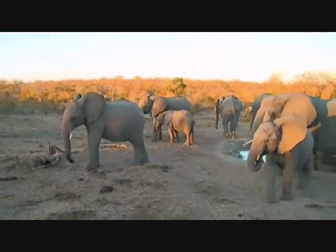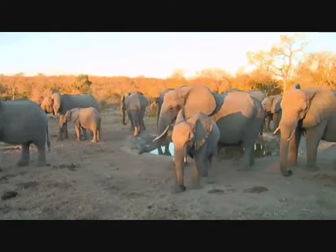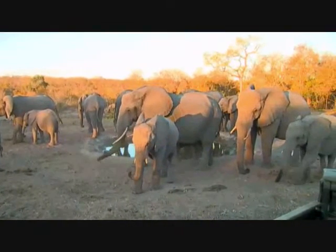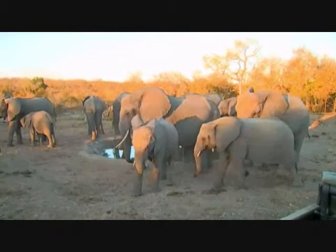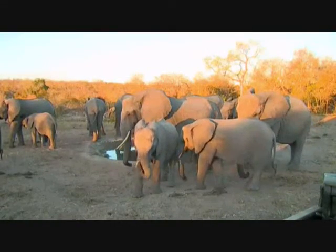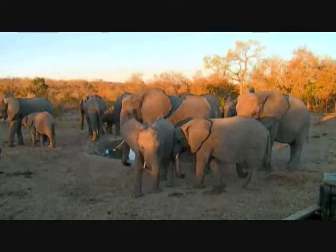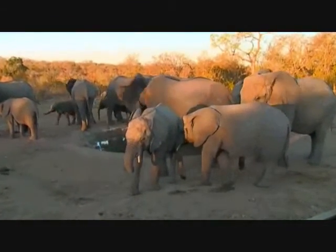Yes, madam. Can we see you? Now, in a situation like this, although this herd is particularly relaxed, we wouldn't want to start the car and move because that could upset them. So we're going to sit here for a little bit, and I've got a little quiz for you guys out there while we do that.